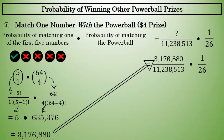Multiplying this by the 1 in 26 probability of matching the Powerball and reducing, you get approximately 1 in 91.98. The probability of matching exactly one number with the Powerball and winning the $4 prize. As a percentage, this is just over 1%, 1.0872% chance of winning.